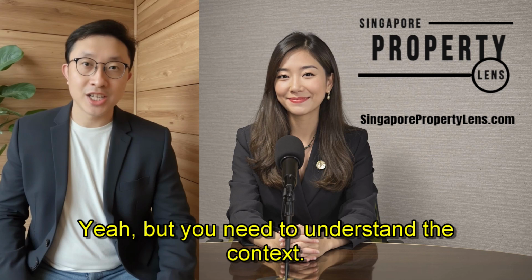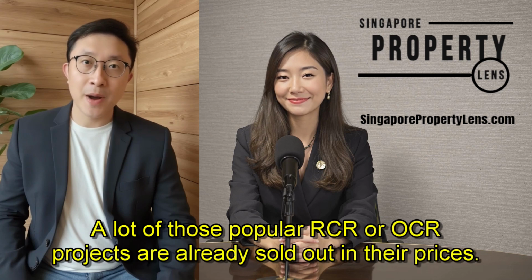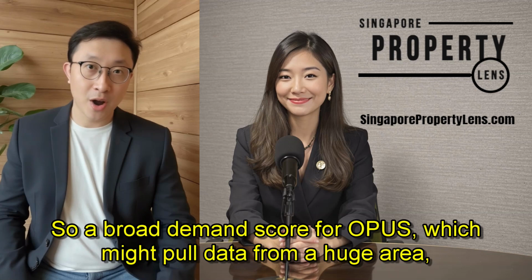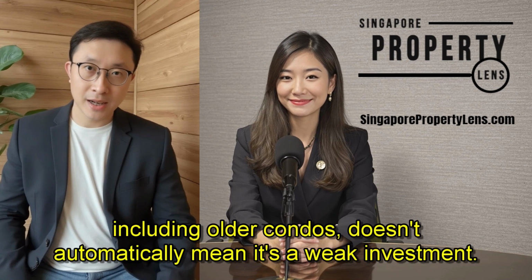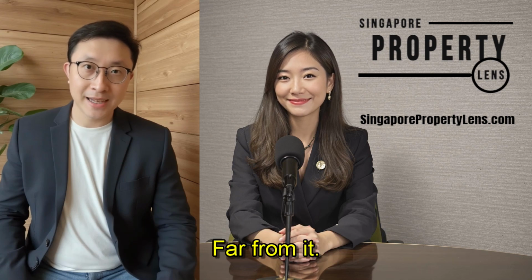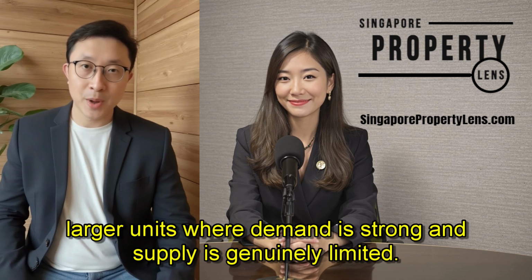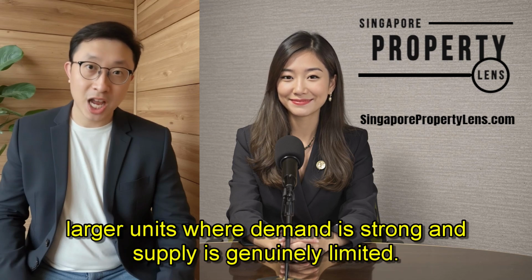Yeah, but you need to understand the context. A lot of those popular RCR or OCR projects are already sold out and their prices, they've been catching up fast to the central regions. So a broad demand score for Opus, which might pull data from a huge area, including older condos, doesn't automatically mean it's a weak investment. Far from it. The River Valley area itself keeps performing well, especially for those larger units where demand is strong and supply is genuinely limited.